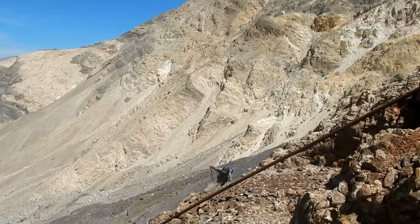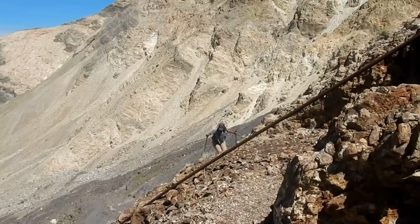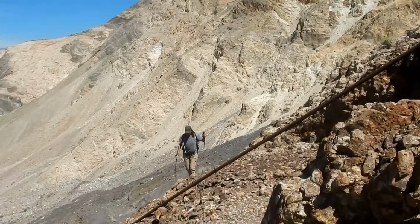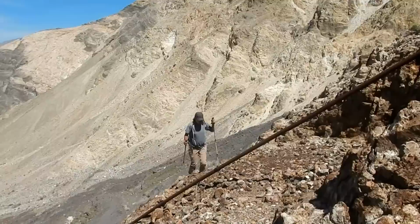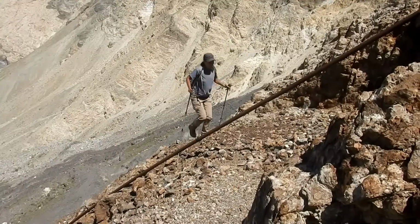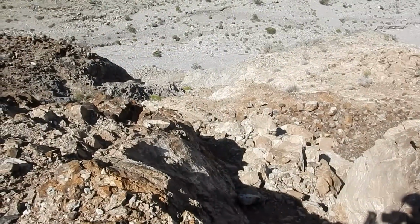The miners found a steep one here. What a place to locate a mine. I think I'm up on a trail here. Julie made it. Very steep. Like, real steep.